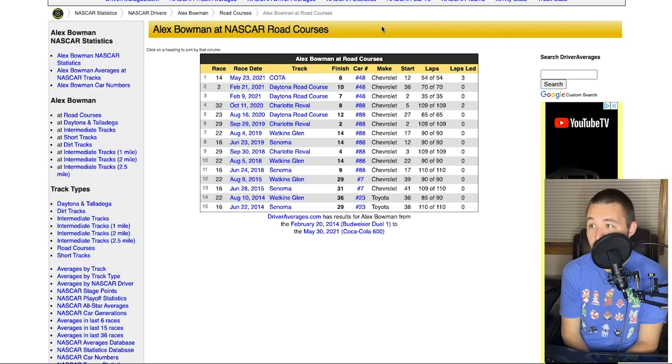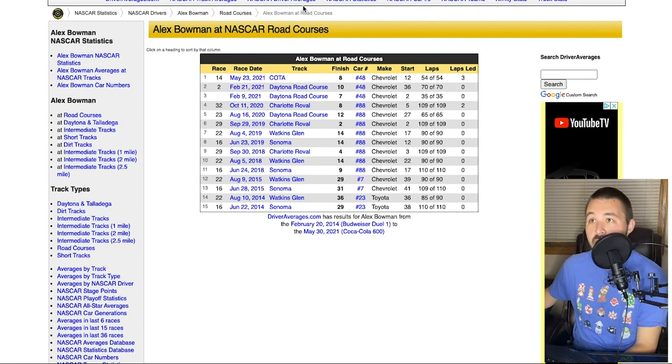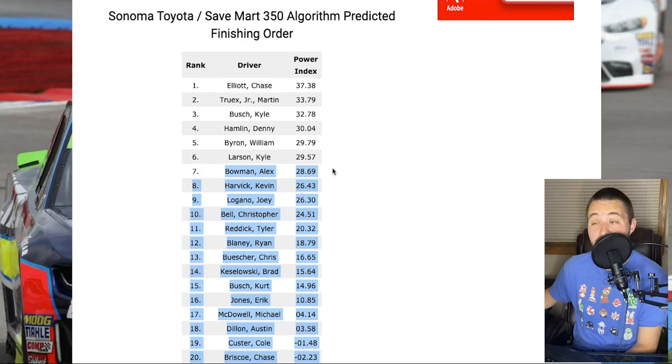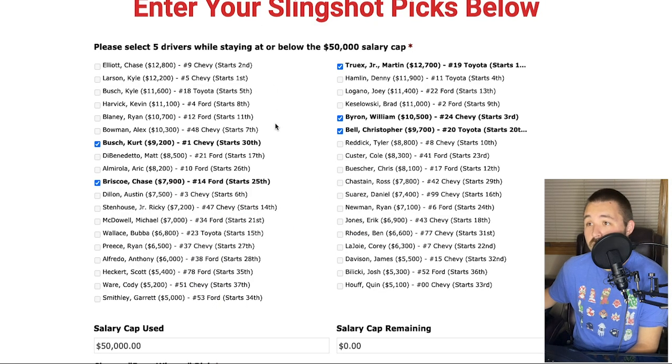In 2019, he finished 2nd at Charlotte Roval. He's got a 4th at Charlotte Roval. Seems to run a little bit better at the Rovals than he did at Watkins Glen and Sonoma, but it's been a couple years since we've raced at these tracks. Still should be a solid top 10. My algorithm has Bowman projected to finish 7th, so definitely an option there if you wanted to go that route.